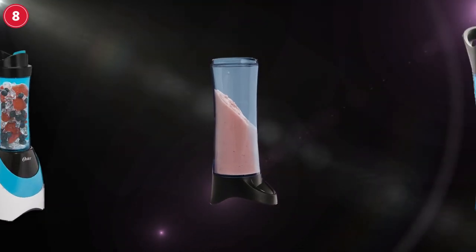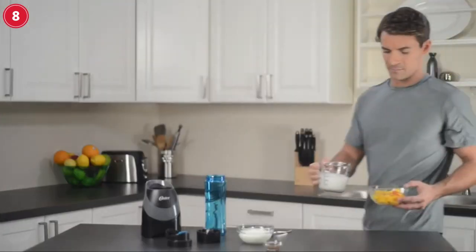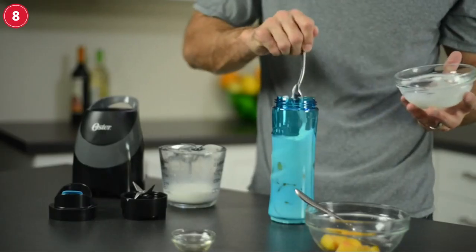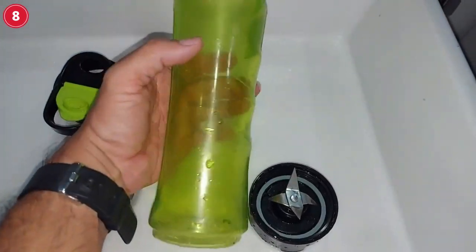This compact blender, measuring 6.7 × 6.9 × 14.9, is a countertop space saver with stainless steel blades for durability. It even comes with recipes in the instruction manual. Simplify your smoothie routine and stay energized effortlessly with this Oster blender.